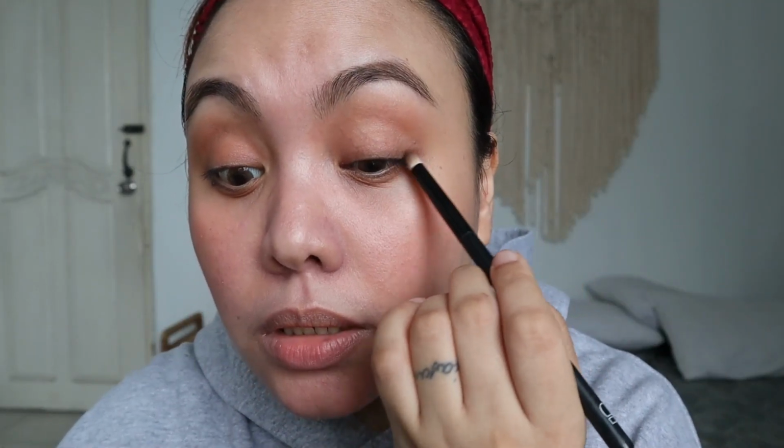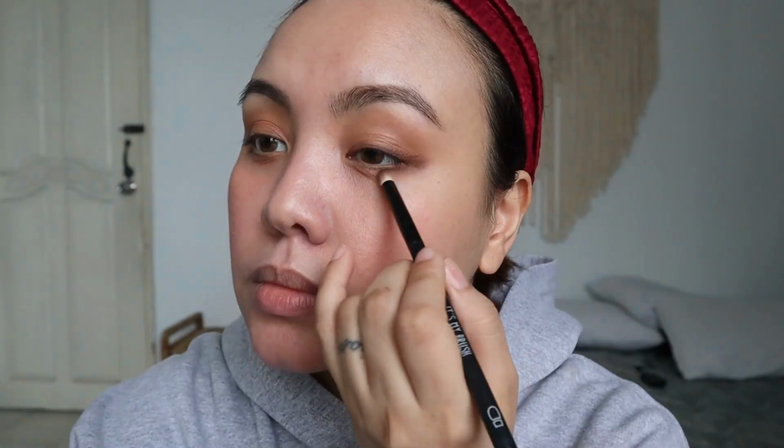And then using a smaller brush, I'm going to take yung dark powder and then apply it like really close to my lash area. Paunti-unti lang, slowly but like surely. Para mag-widen yung eyes ko at the same time, ma-define pa siya. Focusing it lang talaga dito sa outer.